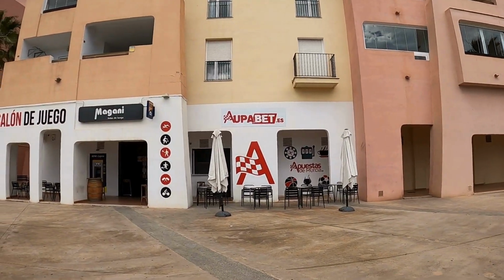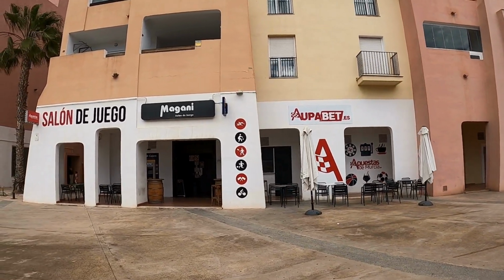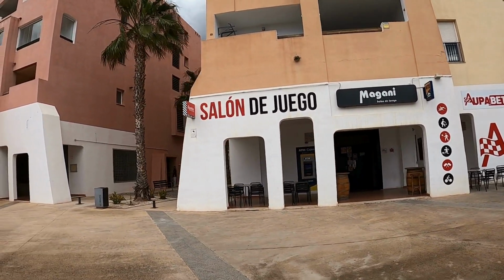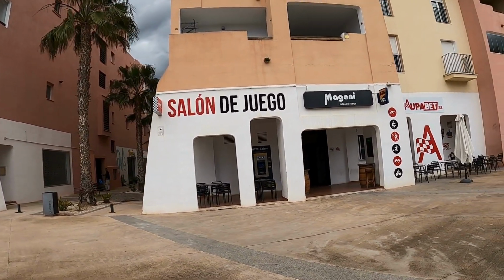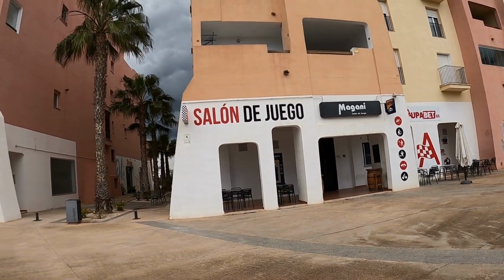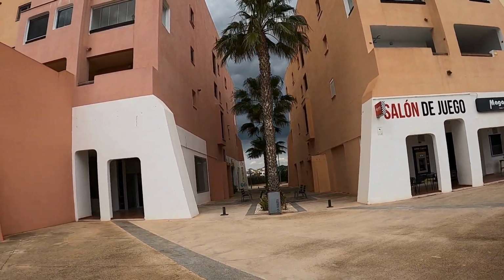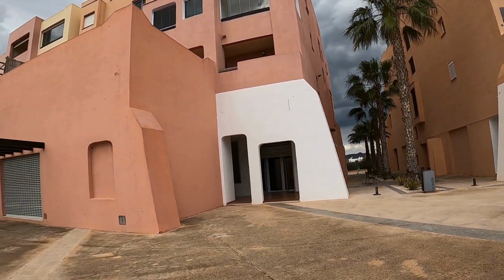So as we continue the walk up, we've got one of these little sports bars. They're really little places to have a coffee and a beer and put some bets on, or maybe play, we call them puggy machines, so one-arm bandit type things. Do a bit of gambling.